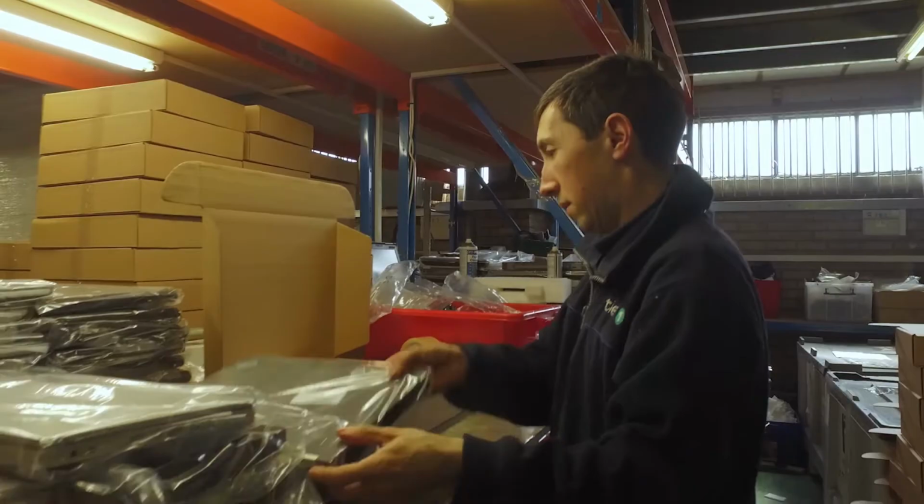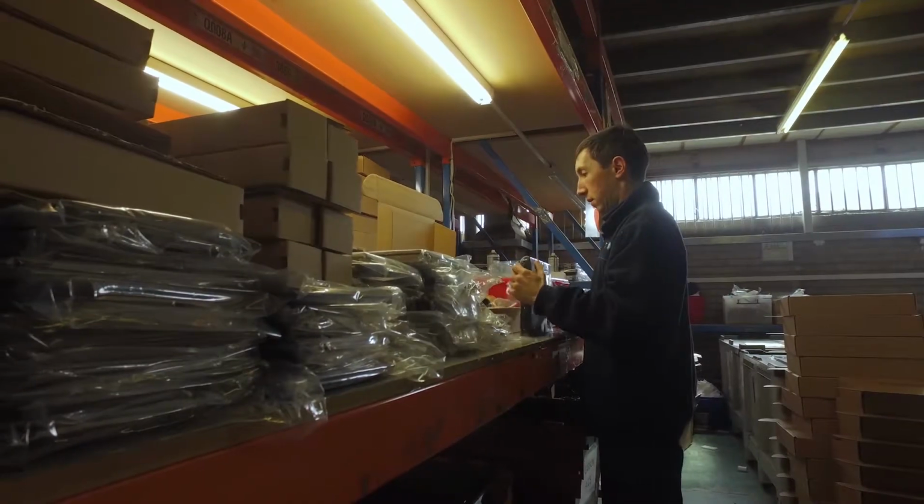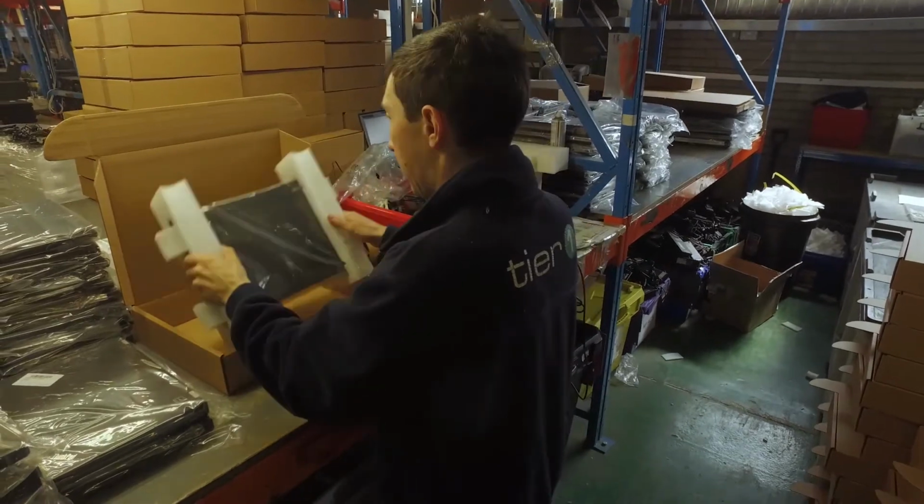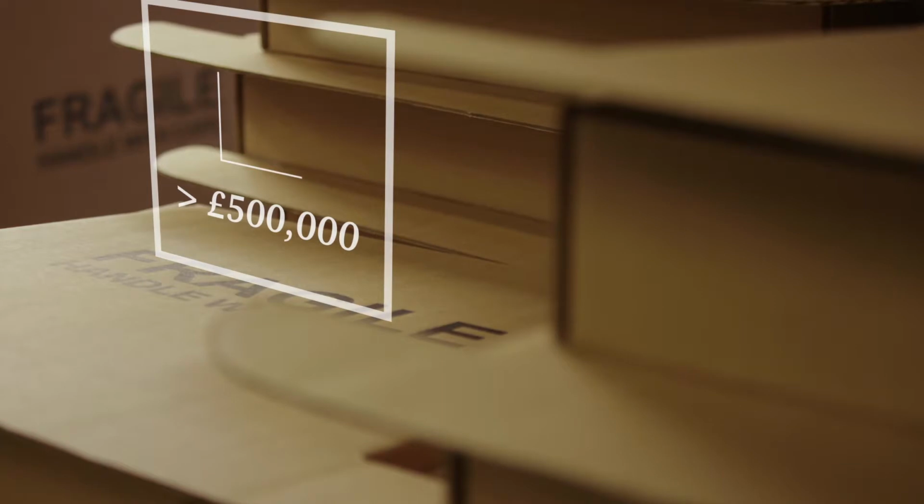The most compelling reason to do it is because it's revenue generating. The cost of the service is covered, and in many cases more than covered, by the resale value of the product that we're bringing in. We estimate that we make about £500,000 a year by refurbishing and reselling just our laptops.